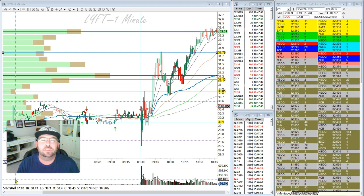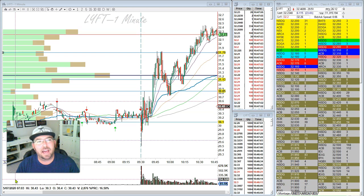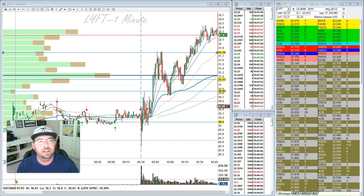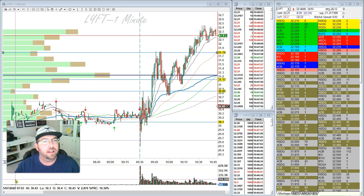So one of the things we're going to go into with levels is how important they are on a stock that's in catalyst and actually has something going on. Lyft today had some news out that's giving it a little bit of a pop, and I was really looking to see what I could do with Lyft today.